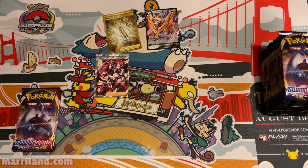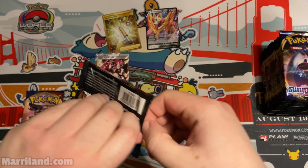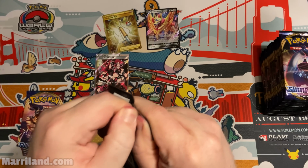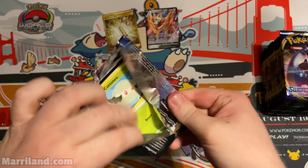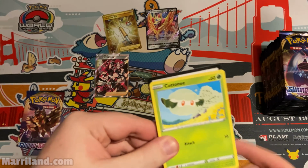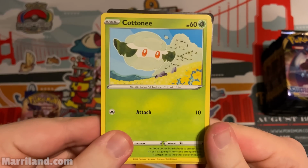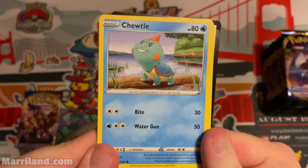Okay, so looks like we have 2 packs left on the left side here. Almost halfway through the box. Hopefully you're having a good time. Hopefully you're learning more about the cards in this set. I know I am, which is always fun. That's what I like about opening up packs from a new set. It's like, ooh, what's this do? What's that do? I just don't know.